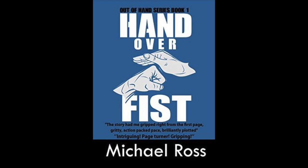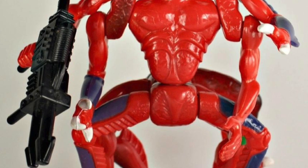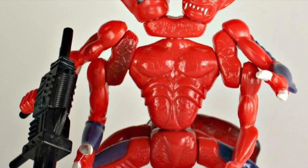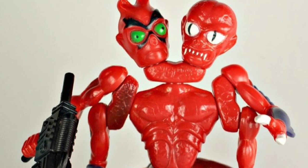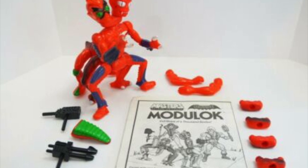And one of the figures in the introduction of the Horde that was really different, and definitely had a lot of tooling, was Modulok. I guess you could even call him the original Build-A-Figure, even though you got all the pieces together. I'm sure there have been construction figures before, and there have been construction figures since, but Modulok is really special. He was bigger than the other Masters of the Universe figures. He even came with an instruction book on how to use him. I mean, that was intense, right? Only your video games came with instruction booklets.